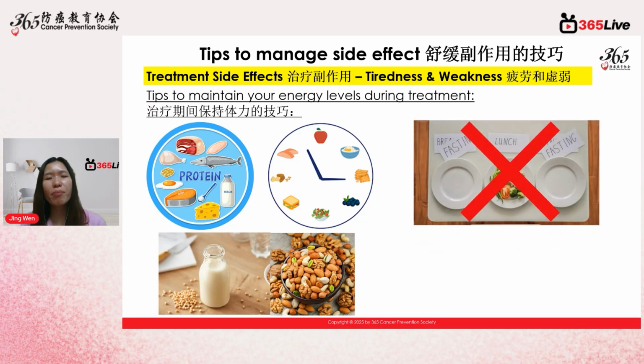Okay. So since just now we mentioned trying to have small and frequent meals, we strongly discourage you from skipping any meal. But of course, I do understand that if we are losing appetite, we won't feel hunger. It's very common that we don't feel hunger at all. So if we are used to eating based on our feelings, it is very easy to skip one or two meals because we don't feel hungry at all.